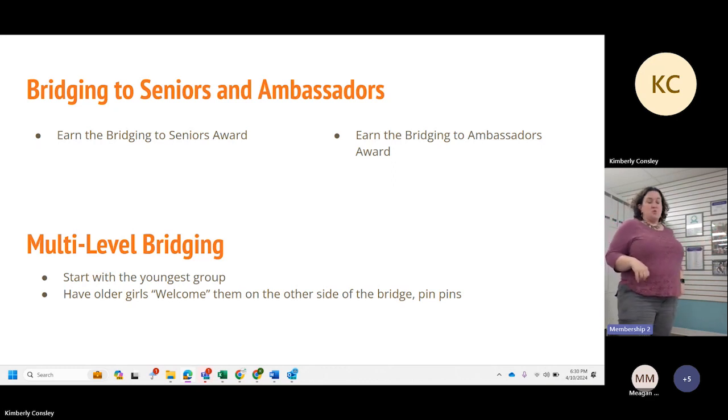And basically what you want to do is start with the youngers. And the idea is that the group that they are going into welcomes them into that group. So you start with the daisies and you have the brownies on the other side of the bridge. And those brownies are welcoming the daisies to brownies. And then you go to the brownies and they come over to the side and the juniors are welcoming the brownies to juniors. And you just pile on and then pretty soon everybody's over a bridge.